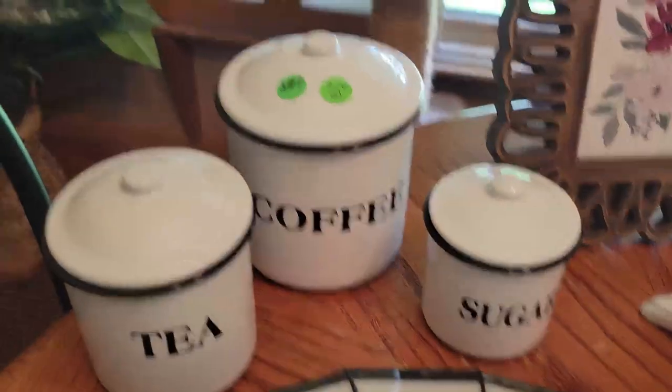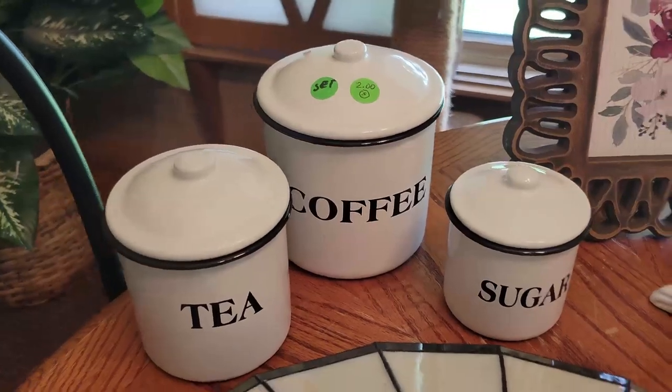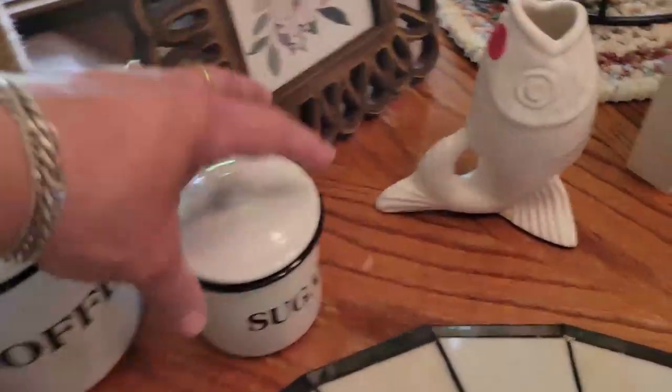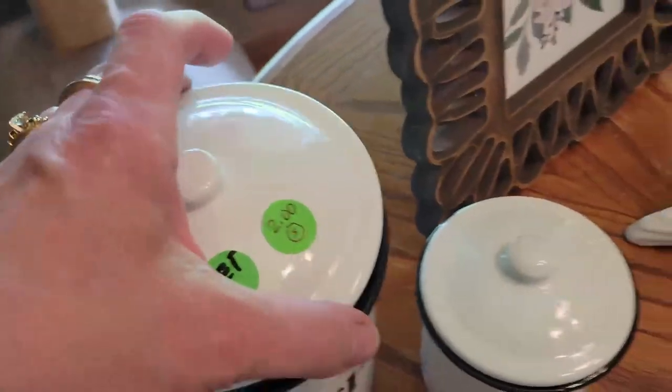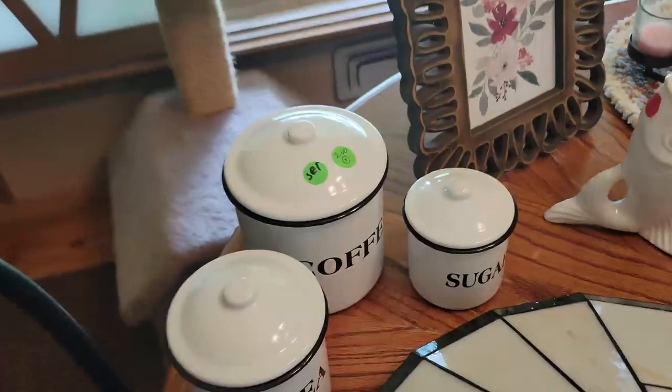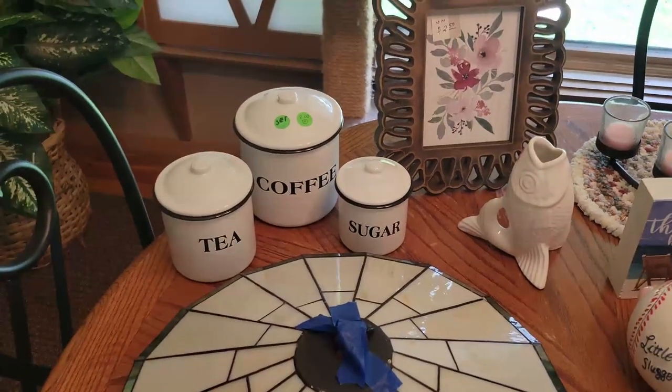This was adorable. It's made to look like the old enamelware. Three-piece set, coffee, tea, and sugar. The sugar one is so little and cute. So these were $2 for the whole set. They are very cute. Some people have a high shelf in their kitchen, and even that would be cute to stage them up there.